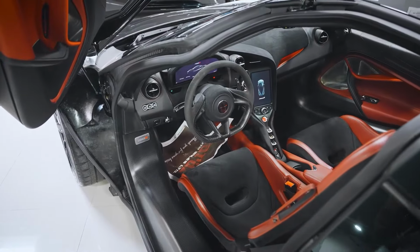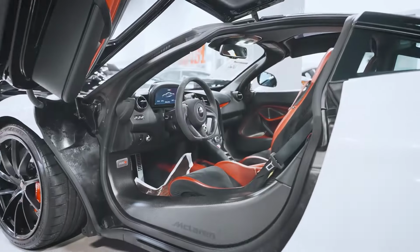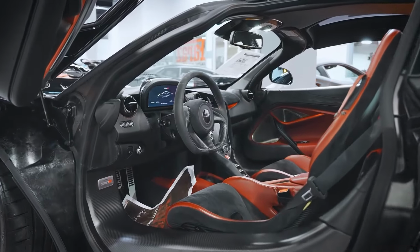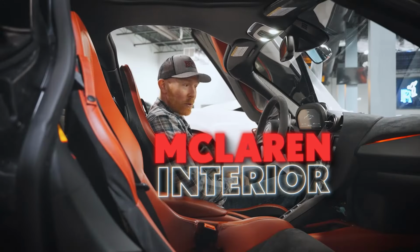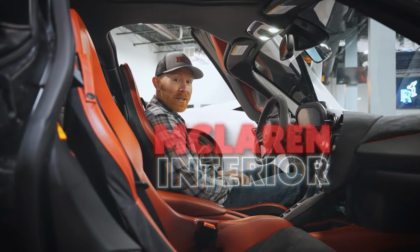Beautiful. This car's interior is just crazy. Like, we were just sitting and reviewing the Artura, taking a look at the 570S. These seats are a whole different ball game. You don't think you could move more than an inch side to side when you're sitting in this thing. It's just amazing.